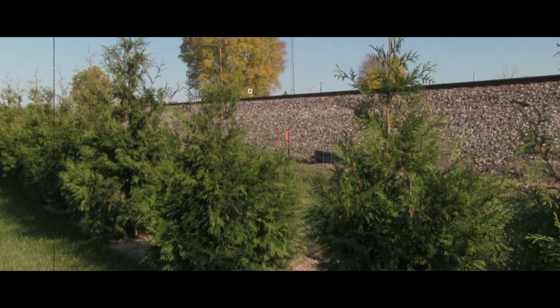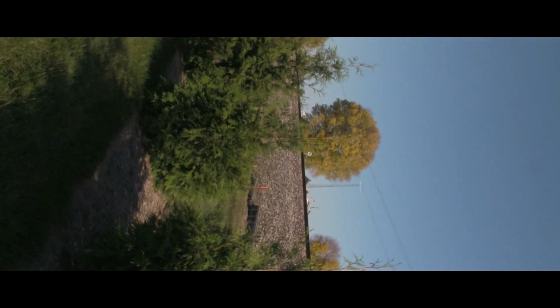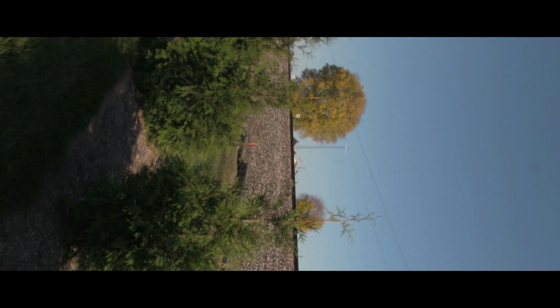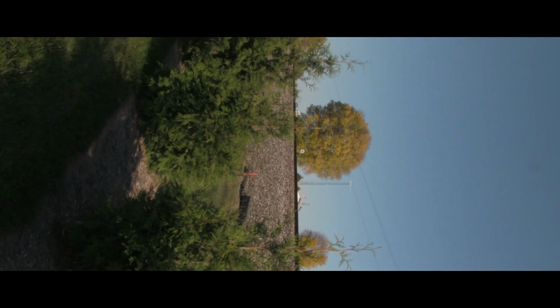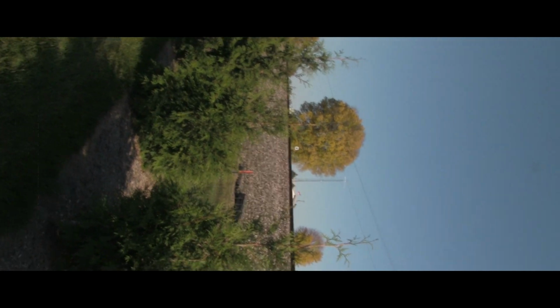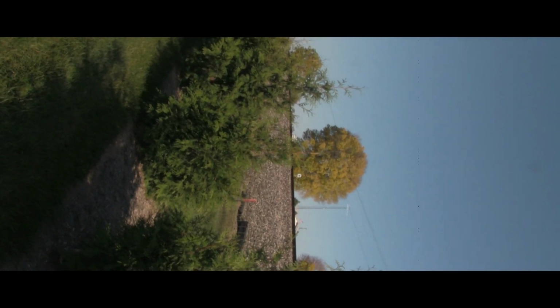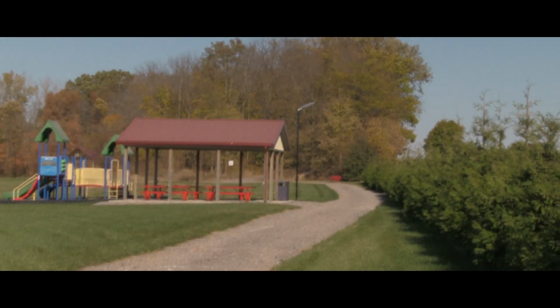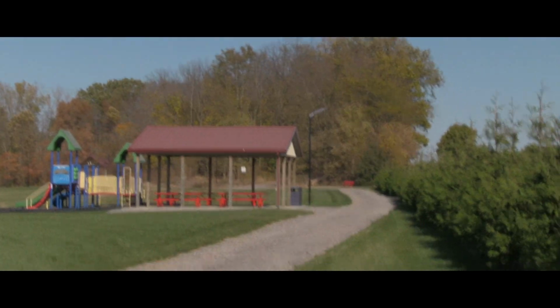Wow, that's actually an interesting perspective to photograph that tree from. It's interesting how it looks like the train tracks are supporting that tree in the background, and then you've got symmetry in the foreground due to the evergreen trees. That is also not a terrible perspective to photograph that playground from.